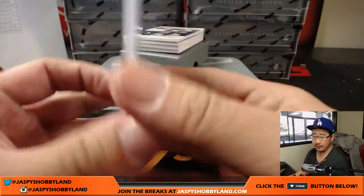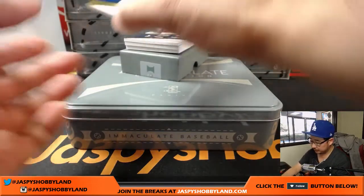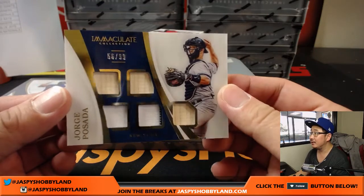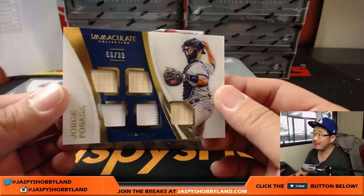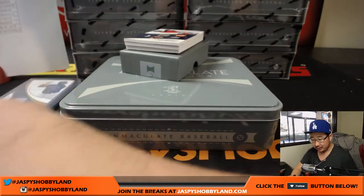Okay, Yoenis Cespedes, other part of New York. Joe Ivers and the Mets. Yankees, Jorge Posada. 3 pieces of the bat, a little bit of a pinstripe peeking through. 56/99. Nice one for Lee.